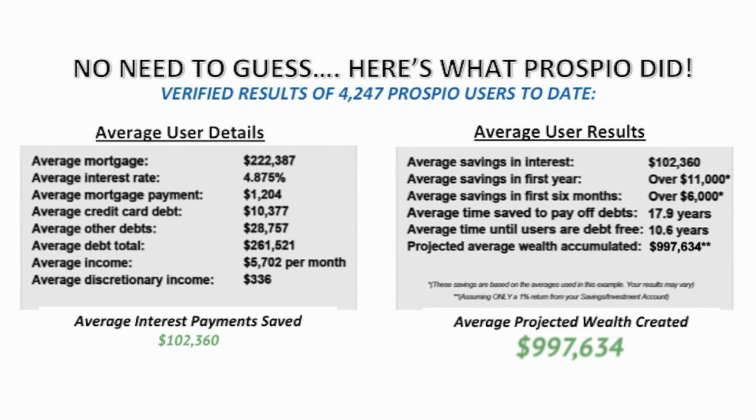They went from 28 and a half years left to be paying on their home and their debts, and at the end of 28 and a half years only owning their home and hopefully having a little bit of money saved, to now being out of debt in 10.6 years, saving 17.9 years of paying interest to financial institutions and banks and paying it to themselves instead.